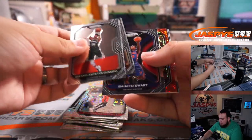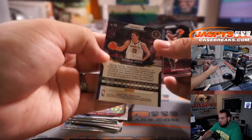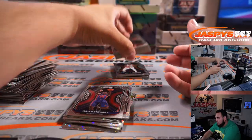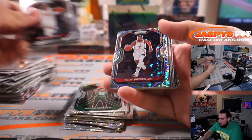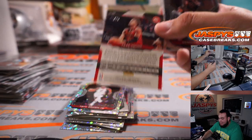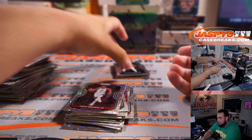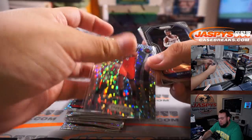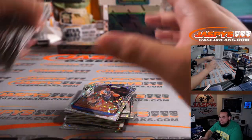Russell Westbrook. Nikola Jokic. To 125. Emmanuel Quickley, Jokic, Naismith, Troy Brown Jr. Purple, Trae Young, 59 out of 75 for Atlanta Hawks. Going to Kobe. Little retro, James Harden. There you go.